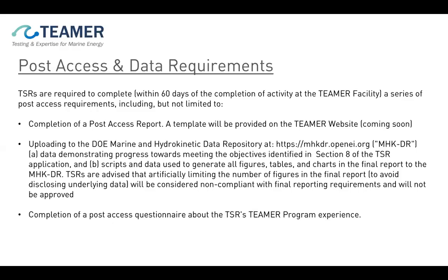This way, we're not just uploading a bunch of raw data that has no significance. We want it to be relevant. That's why any data that would be used to generate those figures or tables is made available publicly. TSRs are advised that artificially limiting the number of figures in the final report to avoid disclosing underlying data will be considered non-compliant with final reporting requirements and will not be approved. Lastly, completion of a post-access questionnaire, which we will provide to the TSRs upon completion of their assistance.